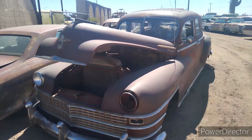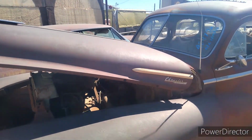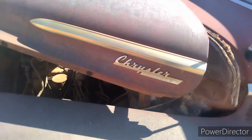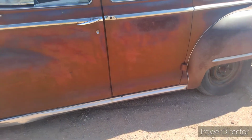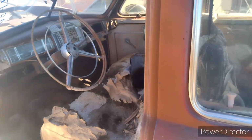1948 Chrysler. It's got a flathead 6-cylinder in it from the looks of it. It's a Chrysler Traveler. 4-door sedan. Looks pretty clean. Doesn't look real rusty at all. Even has floors in it.